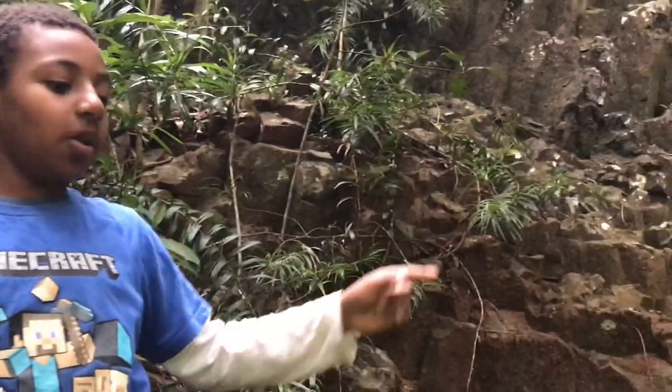Millamilla Falls was once a lava flow and a lava fall. And the bedrock of Millamilla Falls is made up of the basalt rock.